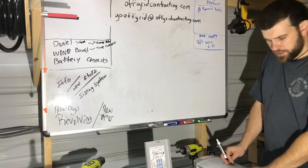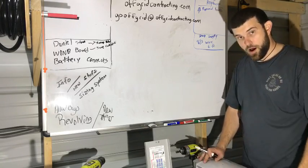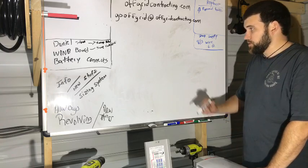But now if you keep a lot of stuff 12 volt, then you can go with something like this small Xantrex unit in front of me here that I was using earlier.